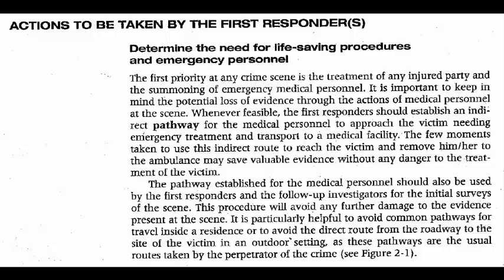The few moments taken to use this indirect route to reach the victim and remove him or her to the ambulance may save valuable evidence without any danger to the treatment of the victim. The pathway established for the medical personnel should also be used by the first responders and the follow-up investigators for the initial surveys of the scene. This procedure will avoid any further damage to the evidence present at the scene.